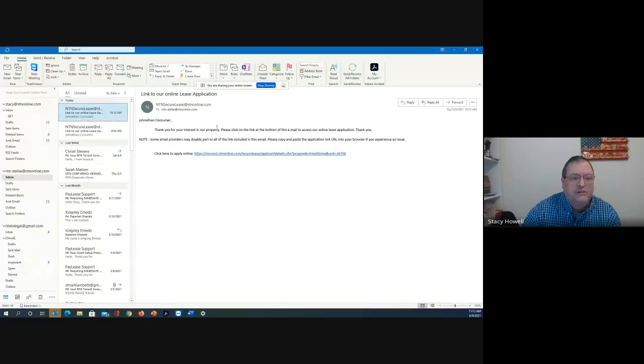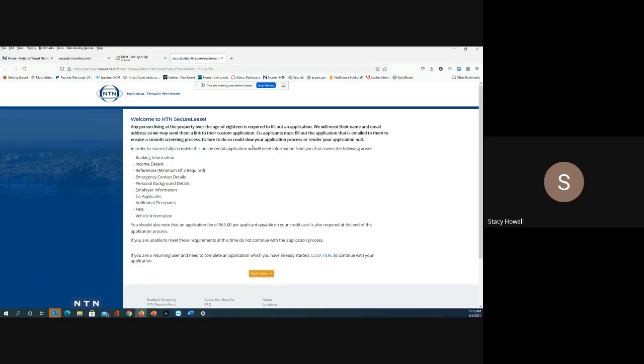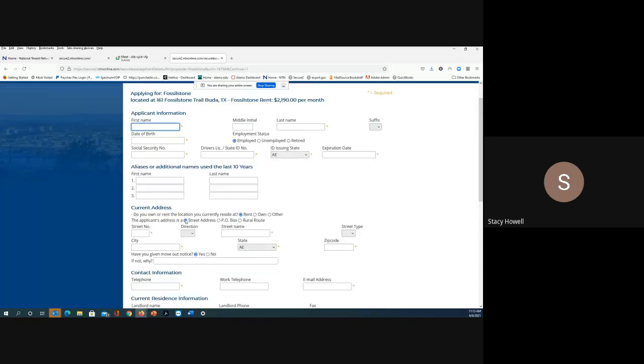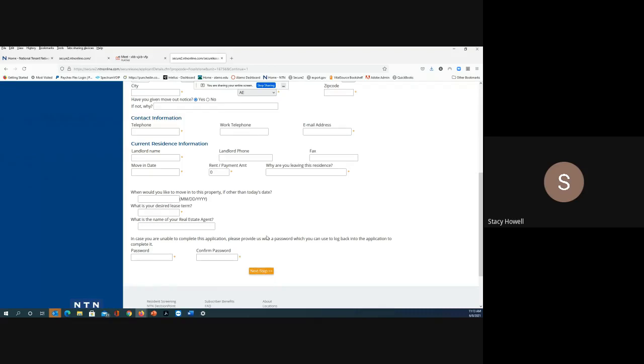Jonathan Consumer, thank you for your interest in the property. And it gives them that link that they can now click on that takes them to our webpage. This is what your applicants will see when they're applying. Welcome to NTN Secure Lease, and it tells them all about it, tells them the requirements, tells them the fee, different things that they're going to need to complete it, and then they can continue through that process. Now, I'm not going to fill this out while we're on the training, but this is what they're going to see, everything that they have to fill in, and they'll go through the entire process.